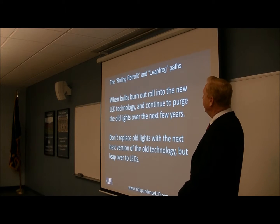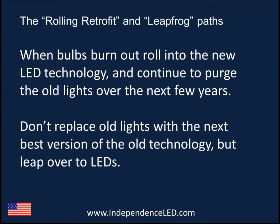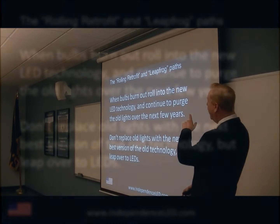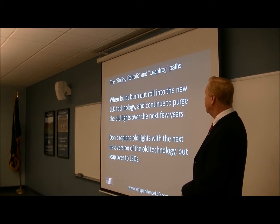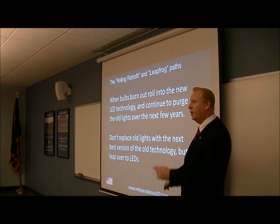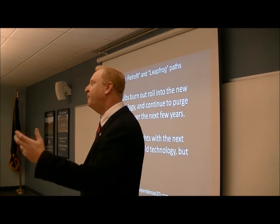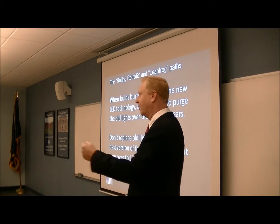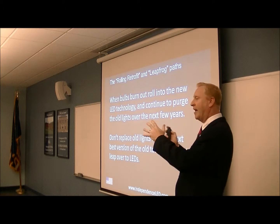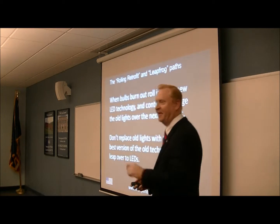Okay, the rolling retrofit we've talked about a little bit, and this idea of a leapfrog I'll introduce. When bulbs burn out, roll into the new LED technology and continue to purge. And don't replace the old ones with the next level. So if you had a T12, the T5 is a seductive form of technology because 45 to 26 or 27 sounds great until 12 is on the table.